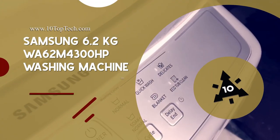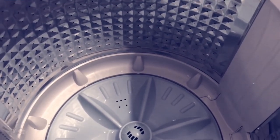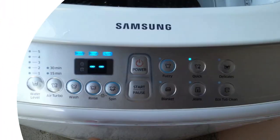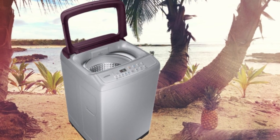Number 10. Samsung 6.2 kg top-load washing machine. And number 10, it's the Samsung top load washing machine. It is one of the best washing machines in India.